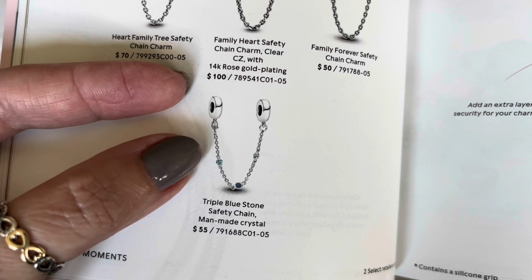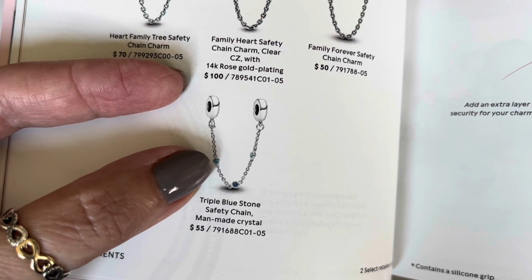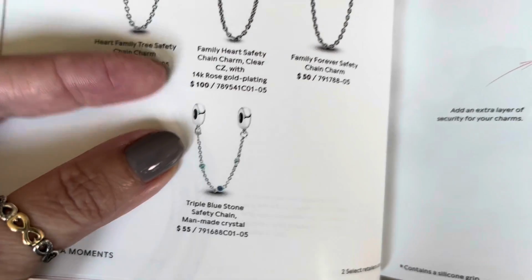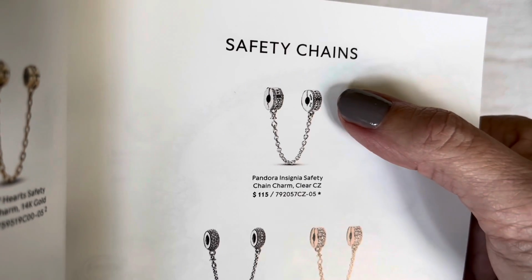I hope that Pandora in the future will alternate the colors of the crystals in this safety chain, like if they did pinks and purples, and just kind of give us some variation on this one because it is a nice design. And then on this side here, we've got kind of like the clip station safety chains.